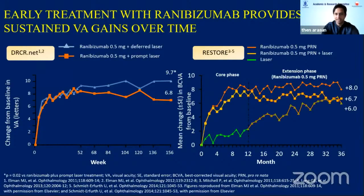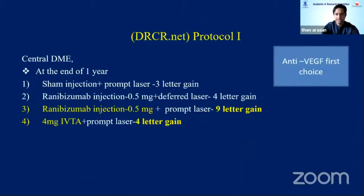It has been studied in the RESTORE study as well. As Dr. Sarah mentioned clearly, if you see the subgroup of pseudophakic and phakic patients, pseudophakic patients have equal outcomes with anti-VEGF and steroid. But if we compare the side effects, the systemic and local adverse effects, that is the IOP rise, the ranibizumab group has fewer side effects. So I would prefer going with anti-VEGF as a first choice compared to steroid therapy.